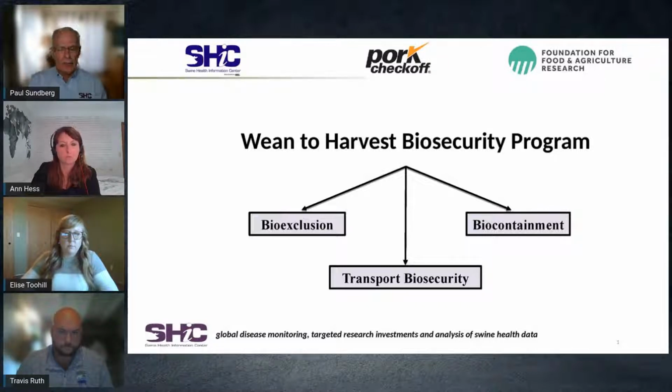And then always there's this issue of transport biosecurity that has to come into play anytime you're talking about wean to harvest. And we use that term purposefully because the wean to harvest includes even the interactions with the packing plants and other first points of concentration. So this whole system that we've put together here of trying to put together research priorities and get those advertised as a call for proposals so we can go after the science of bioexclusion, biocontainment, and transport biosecurity.